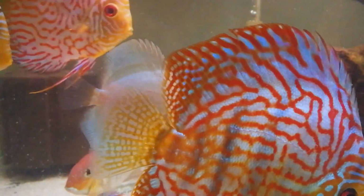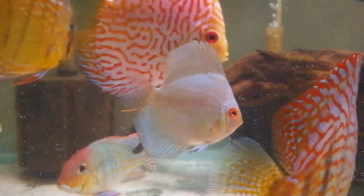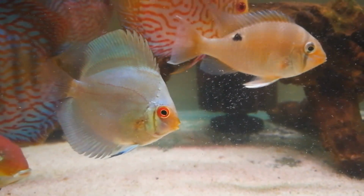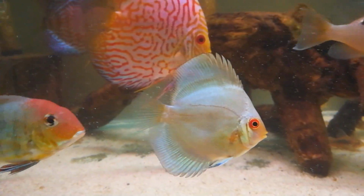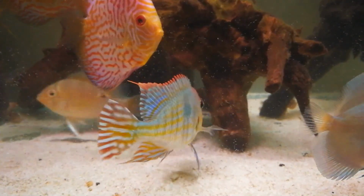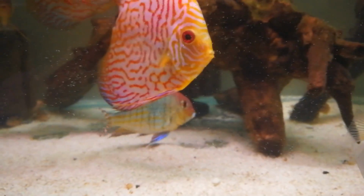This guy's growing pretty good, not as fast as I would like, but I mean, he's probably grown maybe 30% of what he was when I got him. Oh, show off for the camera.